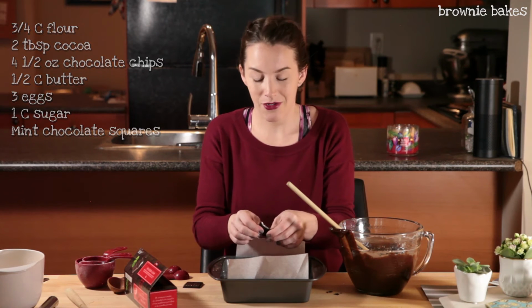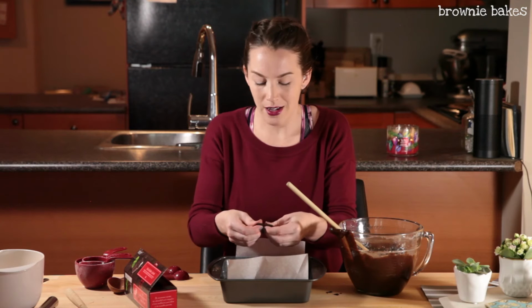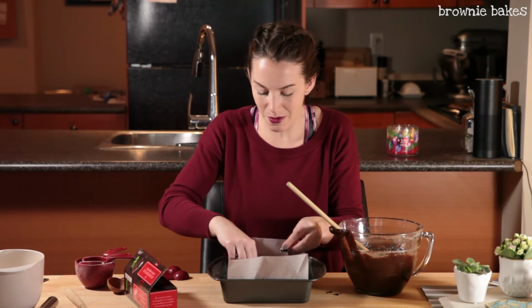I just love baking for Christmas. There's something about baking in the month of December that feels different than baking any other time of year.